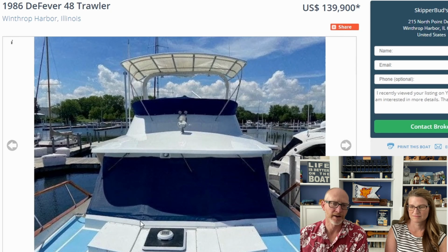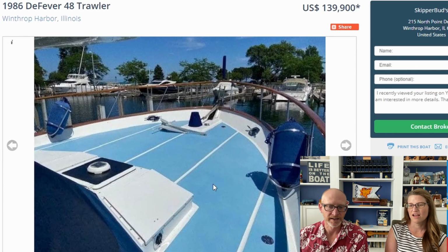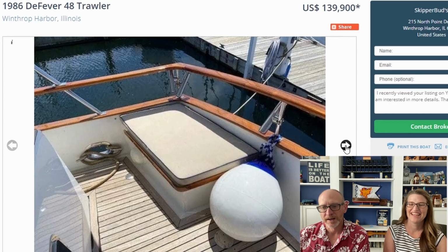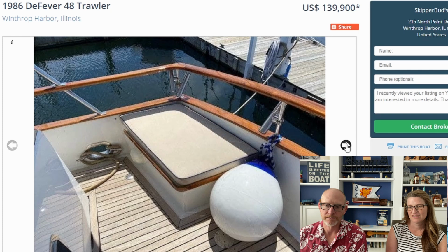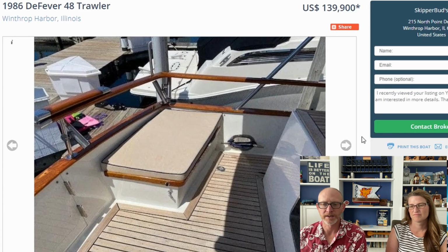Big spacious bow area for hanging out. It's flat, right? If it's not absolutely flat, it's flattish. It's kind of upwardly raked. I like the blue. I don't really have a preference on the blue. Two little benches here in the back. I don't know if there's storage underneath them, but this is kind of, if you could call it a cockpit area, in the stern there. Transom door to get you down for easy boarding.